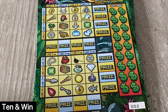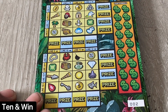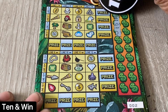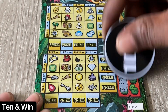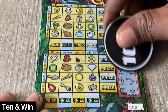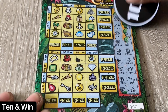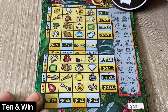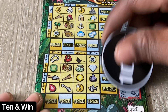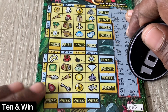Ticket number 2 on this Treasure Hunt ticket series, and we are looking to heat up. Get our symbols scratched out and see if we can get something good. Say you can win 50,000, boy, you talking about some treasure hunt. That would be all right with me. 50,000 on the treasure hunt.